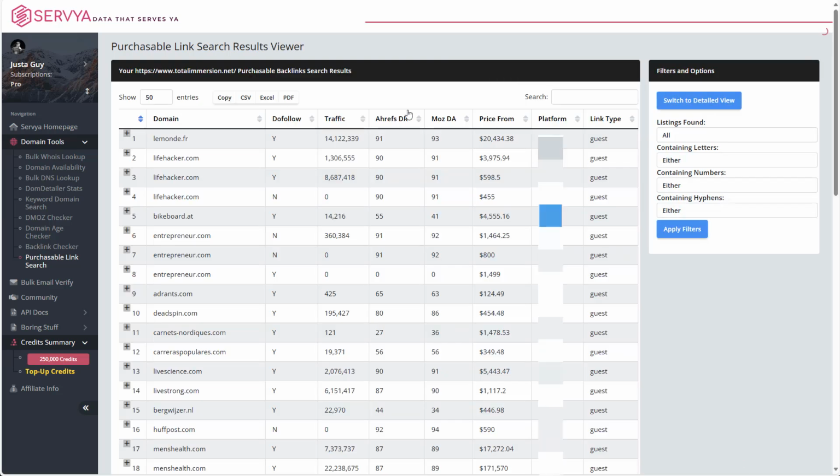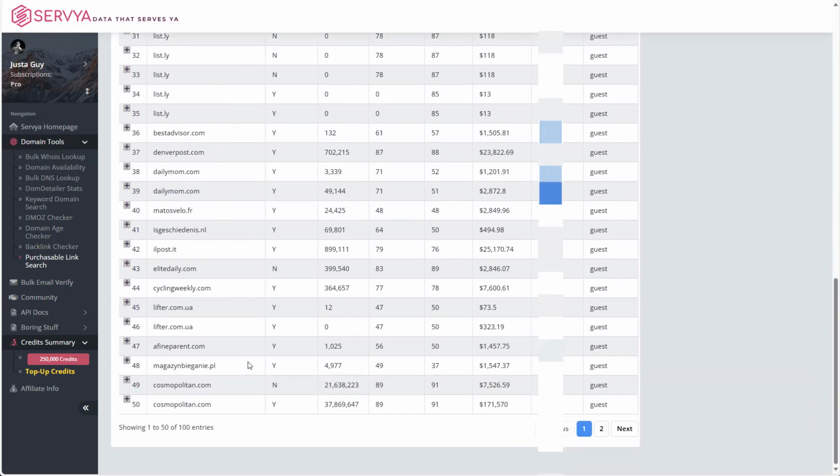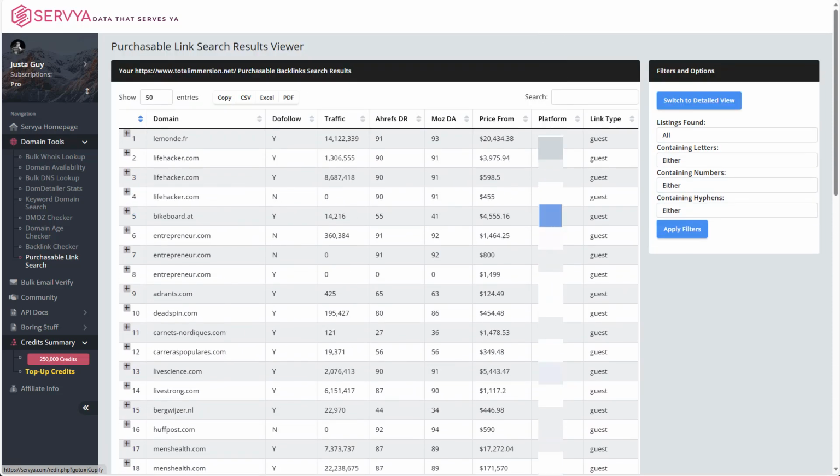In the results viewer, we can see the list of some of the backlinks for your competitor that could be purchased. This doesn't mean that your competitor has bought these links, but it does mean that you could purchase a link on these same domains.